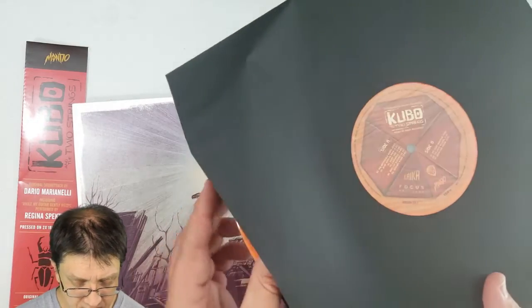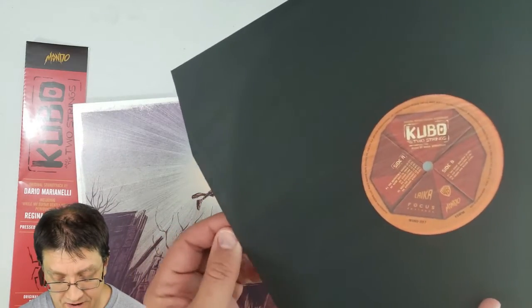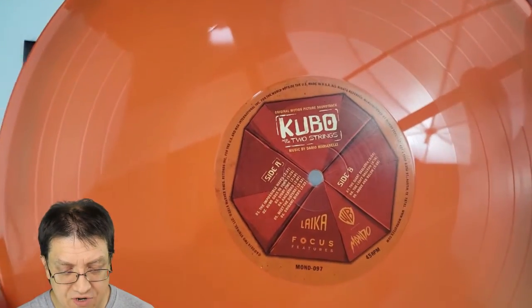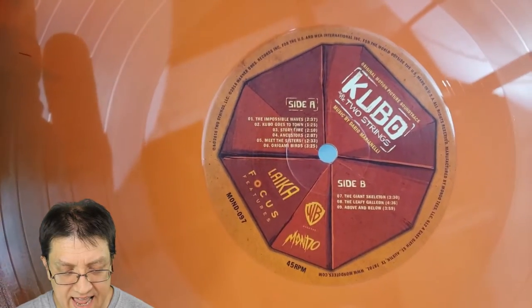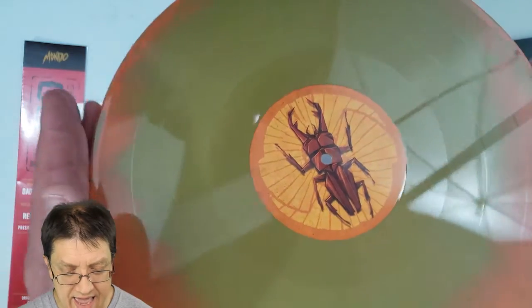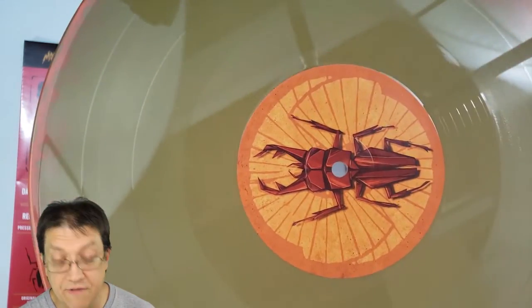and it is different. We have a different color here, and the color of the label matches the vinyl. Look at that. Isn't that cool? Kubo and the Two Strings. There, side A and B with the studio logos on there. And on the back, hey, it's Beetle. And also the family crest for Kubo.